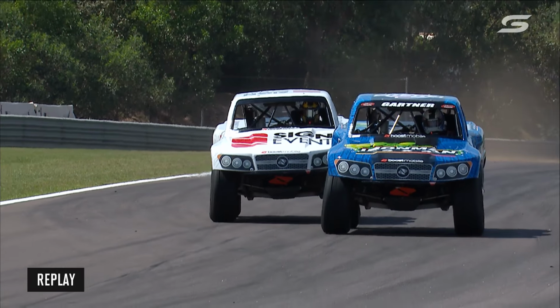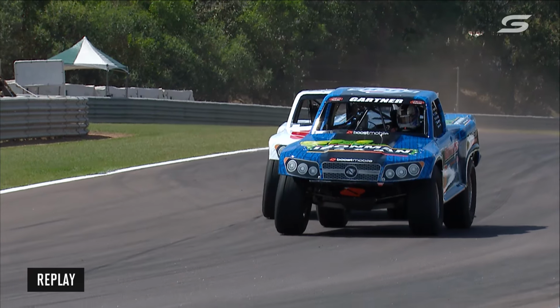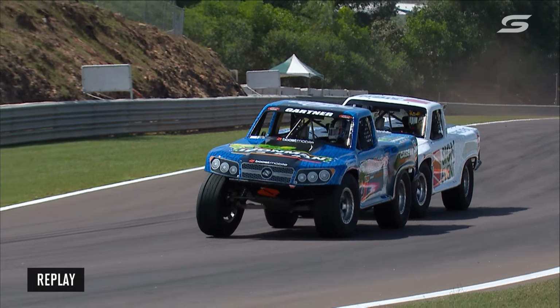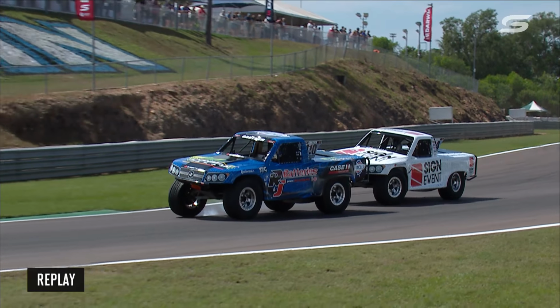Look at Greg just shutting the door. Young Nash, you're going to have to make your way around me the hard way. So cool. And just gets it done. Greg Gartner getting the lead down there at turn number 5 as we compress the field up here.